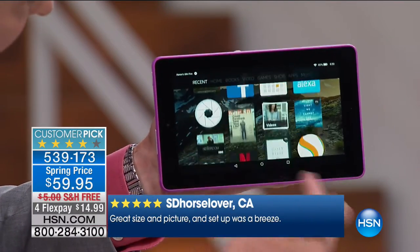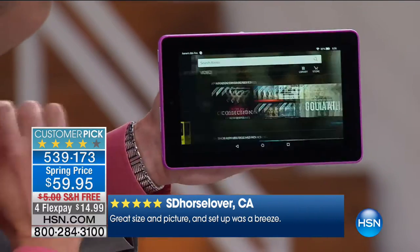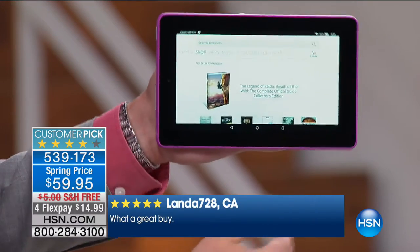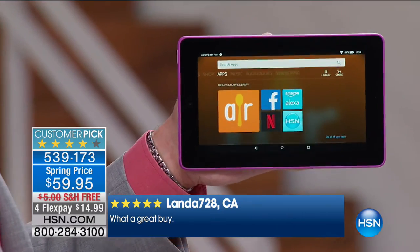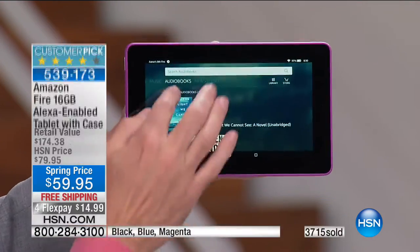There's Temple Run that I was playing earlier. There's the camera, which I'm going to show you in a few moments. Swiping across here, all of your books, all of your video, all of your games. And you see across the top, it's all right there for you. So you can't miss it. I mean, this is a tablet that anyone can use, whether you're giving this as a spring graduation gift, or this is a little something for yourself to get through the rest of winter, whatever it is.